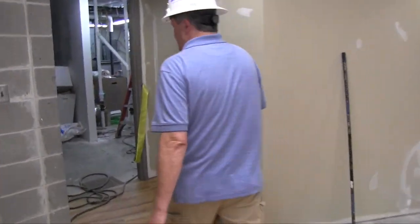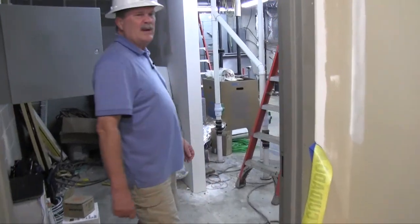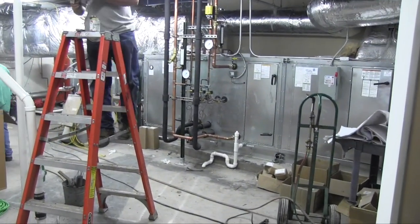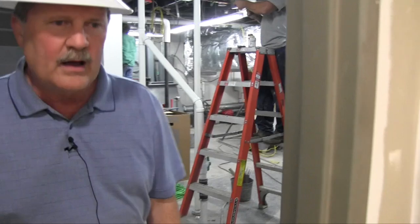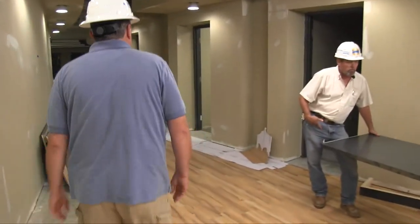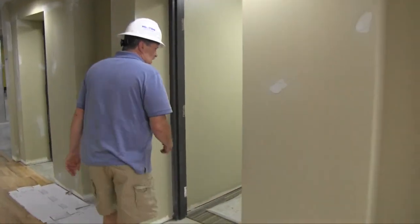Okay, let's see, Gary. We're going to take a quick peek in here. This is the mechanical room in the lower level. There's your basic main air handler. You can see it's pretty involved to heat and cool both the upstairs and downstairs. And it's humming away. And as we back on through here, we'll take a look at a couple of practice rooms, basement practice rooms.